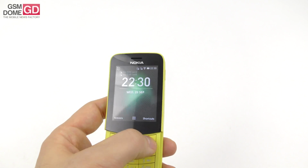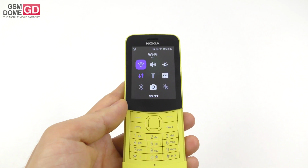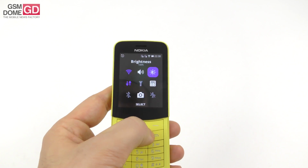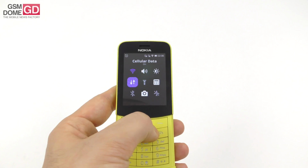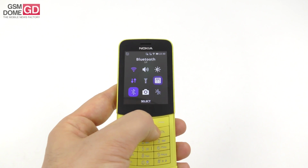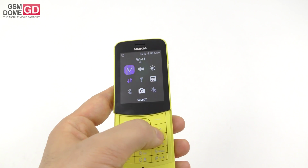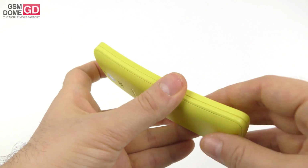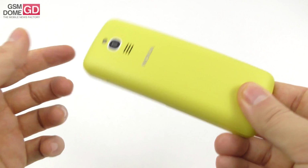On the battery front, we're getting a 1500 mAh unit here. On paper, it provides 7 hours of talk time on 3G, up to 48 hours of music, up to 6.1 hours of video. In real life, you can easily get 2 or 3 days out of it. Believe me, I did, and some people can actually reach a week of usage.